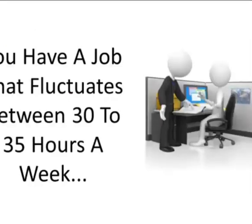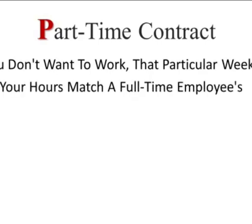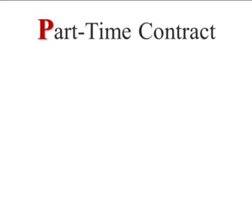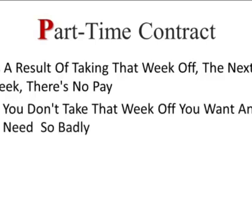Say you have a job that fluctuates between 30 to 35 hours a week. One day, you decide you don't want to work that particular week. But even though your hours match a full-time employee's, most of the time, you're on a part-time contract because that's how the majority of employers do things these days. So there is no sick pay, no vacation pay, and no benefit you can apply to your days off. As a result of taking that week off, the next week, there's, you guessed it, no pay.